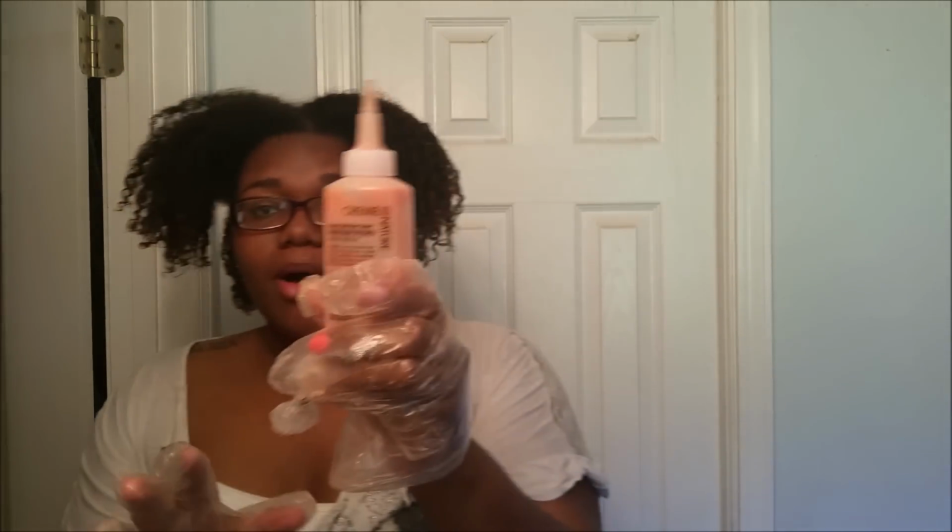These gloves are terrible. I'm getting dye on my hands already. So I'm going to remove these rubber bands now. And I'm going to go back, because I have about half a bottle.